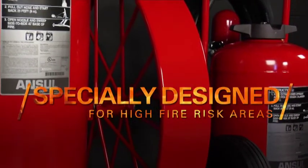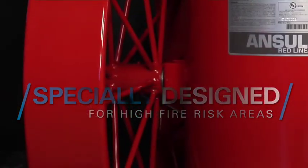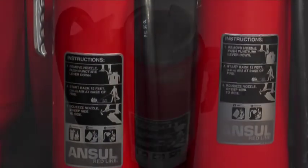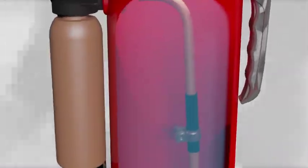Redline cartridge-operated fire extinguishers are yet another example of the Ansul commitment to arming you with an arsenal of the most effective and reliable fire protection products. Redline extinguishers are different from stored pressure extinguishers in that they utilize a compressed gas cartridge to pressurize the extinguisher and expel the extinguishing agent further and faster.